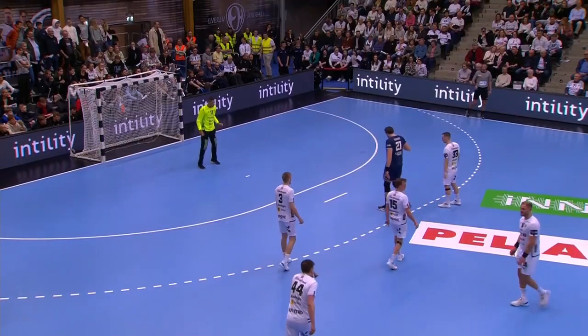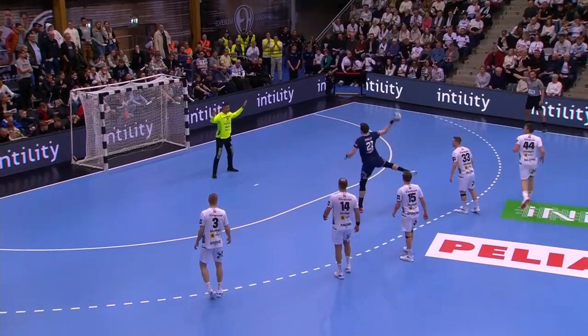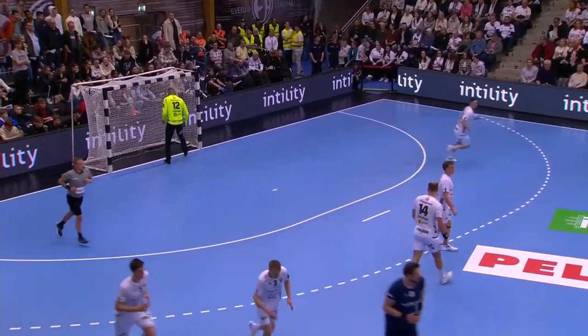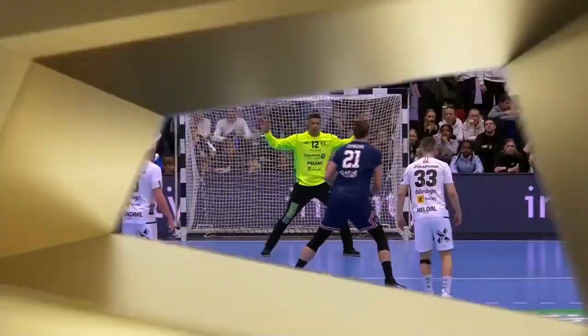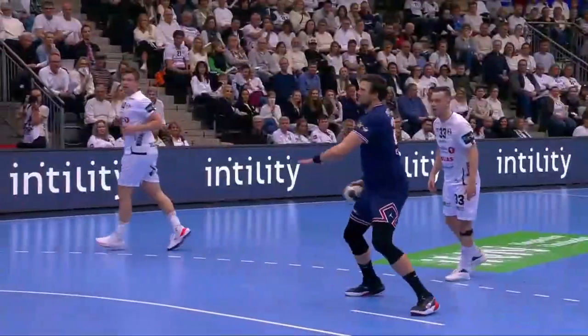Well, he missed first time around, but really trying to cement his place as the penalty taker here. This time he makes no mistake. Sends Imsgaard the wrong way. Places it into the top right-hand corner, and he's delighted with himself for that. And with that, it's the first time out of the day taken by Bergerud and Elverum. Let's listen in.